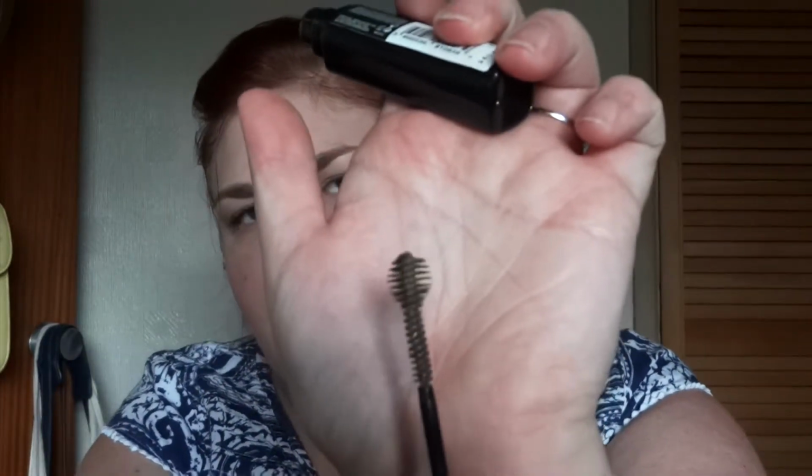This is what the wand looks like. The only thing I don't like is the wand. I wish it had just been thin all the way up instead of this bauble, because when I get to the ends of my brows, sometimes I find I can get this on my skin as well. That's the only problem I have with it. Otherwise, I think this is absolutely great, and it's £4.99.